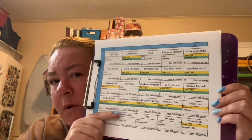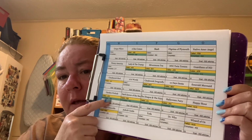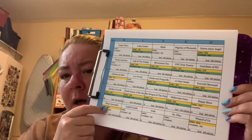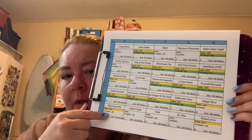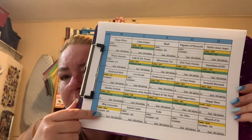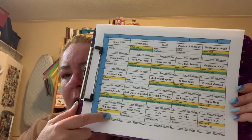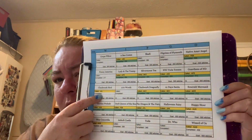And when I said I was rearranging and redoing, since half the year is gone, I decided to reprint my WIP Go. I got it all up to date. The green is completed with the number of stitches I actually did. The yellow is it was called. Excuse me. And some of these I've already put stitches in, like Ship Concordia was not called yet. Oh no, it was called. I didn't finish it. This one was called last month. I have not even started that.